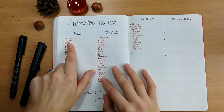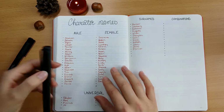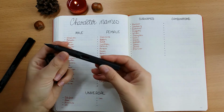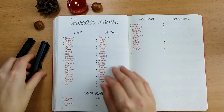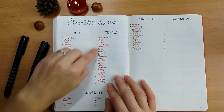If you're wondering about the color here, what kind of pen or color I'm using, I've got a new Lamy pen and I inked it up with Diamine Autumn Oak. It's amazing. I really love this color. It's autumn and it's just perfect for this month. And I really like it here.